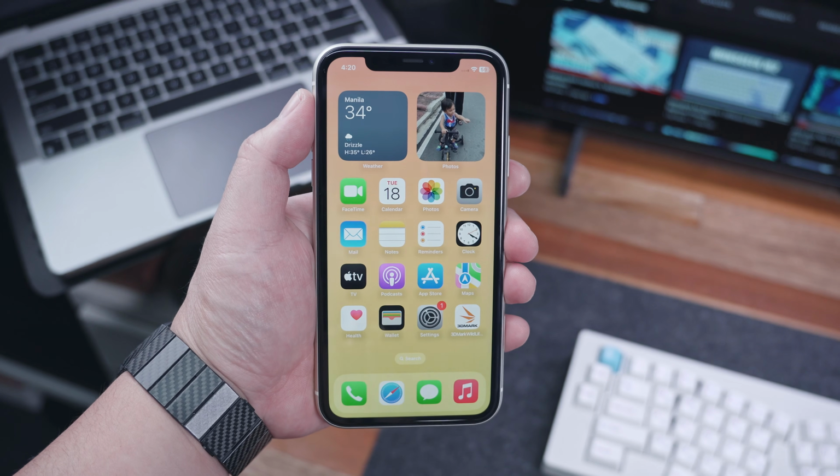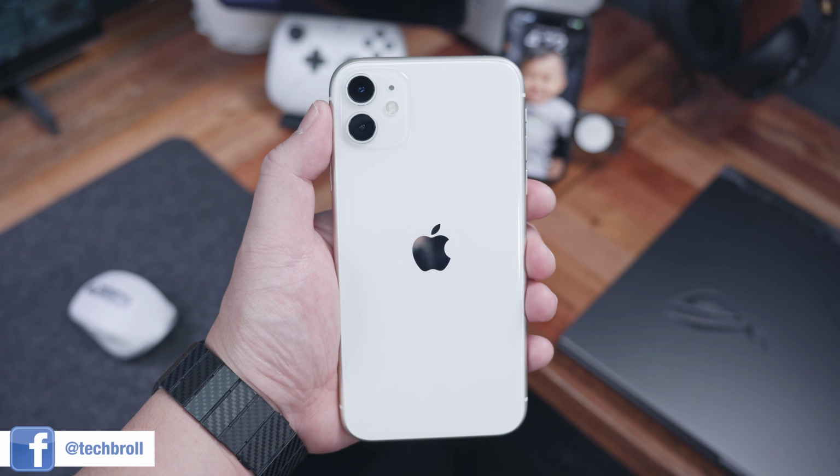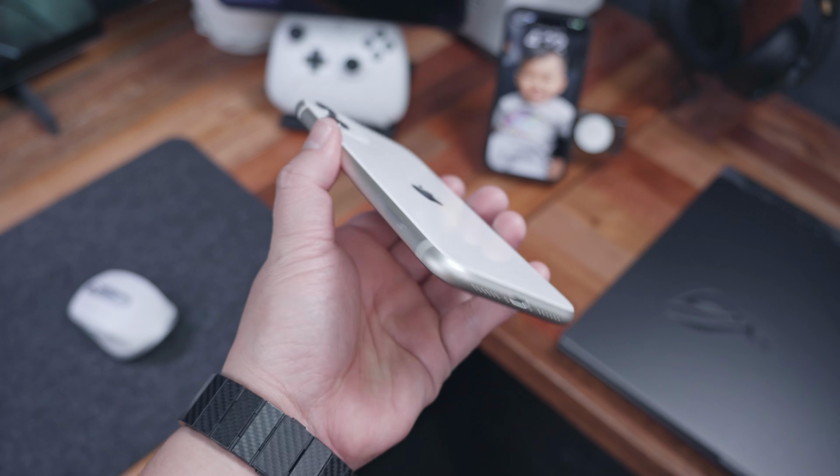Finally, it happened. I was able to convince my wife to join me on the other side. For the longest time, I've been teasing my wife if I could get her an iPhone. But my wife, being ever so thrifty, wants to stick with her Android phone.